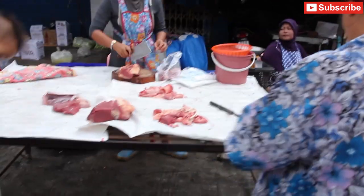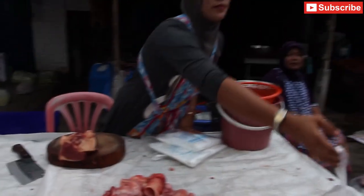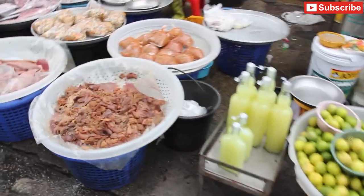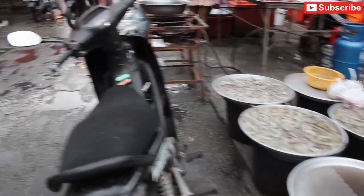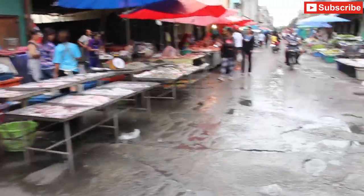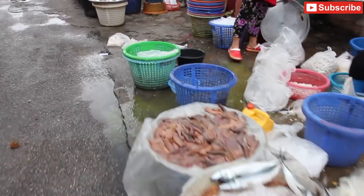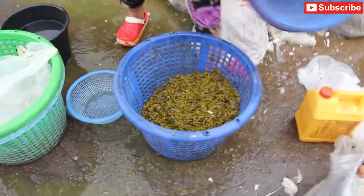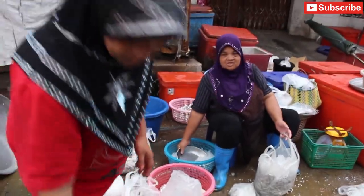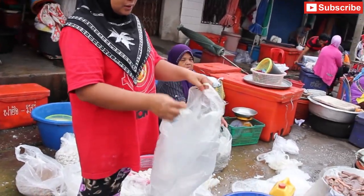Selling beef here. Not sure which part of the beef this is here, but it seems to be pretty popular because people are always selling it. A friendly guy there, buying limes. Seafood there. Prawns, fish, not sure what this was, some sort of seaweed, never seen it before, they assured me it's edible though. Good, good. And that it's delicious. You're Australia. Australia.